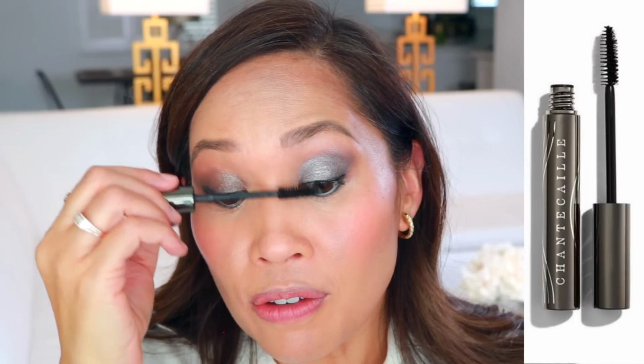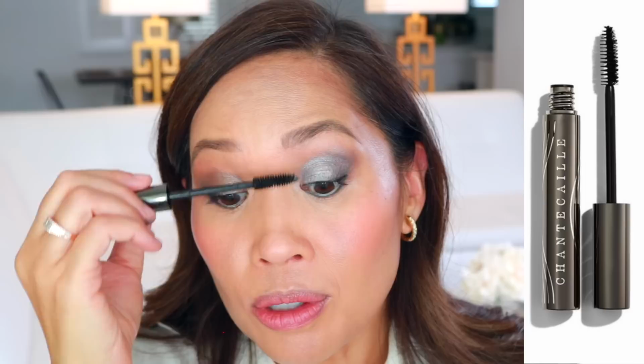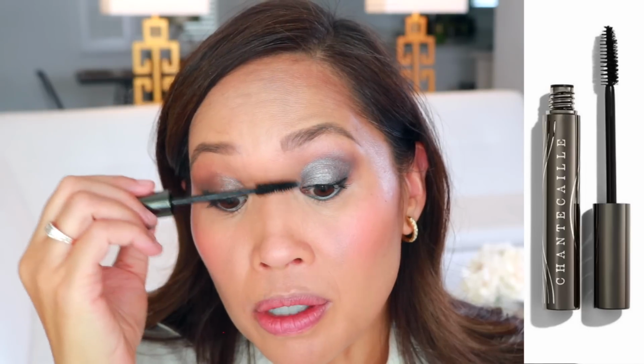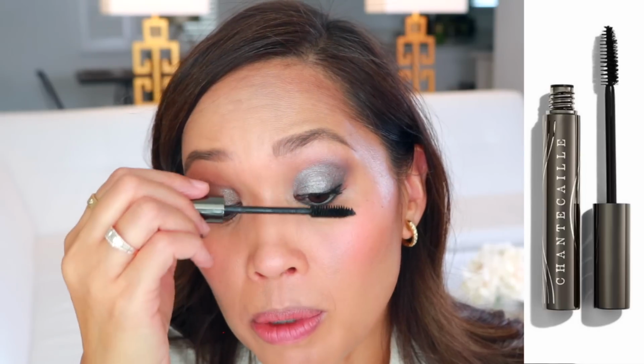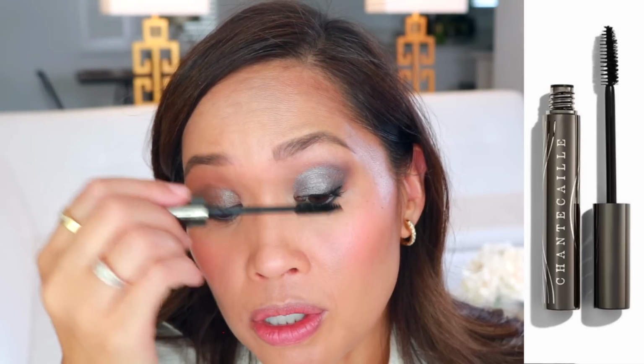This is the Fossia Longest Lash Mascara. I've been using this ever since I got it. It's become my new favorite mascara. So I'll show you the application. This is one coat. I don't have primer on today. I usually go in with primer, but I thought I'd show you without primer. Actually, I haven't used it with a primer yet, so I don't know how it looks with a primer, but I know it looks beautiful on its own.